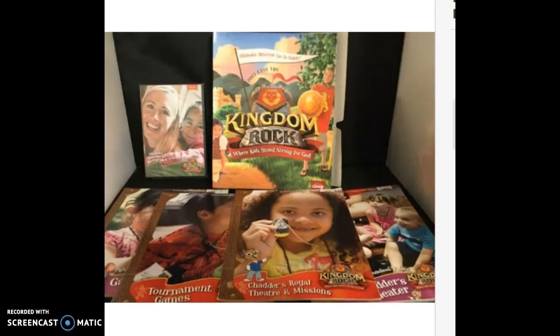I'm not sure what I paid for this because I got multiples of these a couple of years ago when it was the previous year's VBS. But the most I paid for any one of these kits was $5. Usually I can get this kind of stuff between 50 cents and $5.